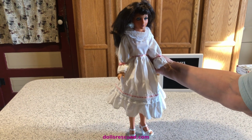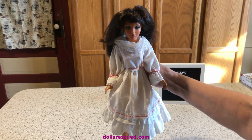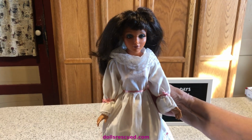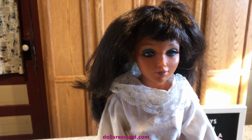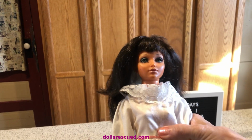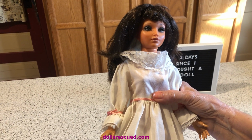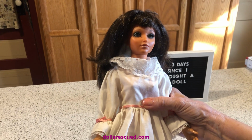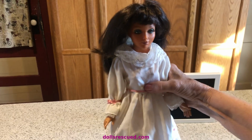This is a Tiffany Taylor doll, and I absolutely love her. She came out from the Ideal Company in 1973, I believe 1973 and 74. She's a beautiful doll. I actually had a friend that had a sister that looked just like this doll, only she had very green eyes. Marilyn Pound was her name.